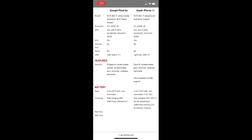Now, here's a little bit of a sore point here, and I think this is where Google tried to save a little bit of money. It's using the same 18-watt fast charging from the older Pixel devices, and there's no wireless charging. That's right, you heard me. There's no wireless charging. So it's only charging at 18 watts, which is comparable to the iPhone 11, which also charges at 18 watts. But the iPhone 11 also has wireless charging, whereas the Pixel 6a does not.